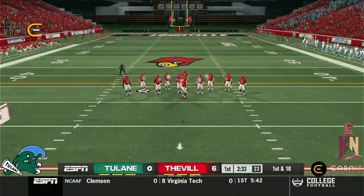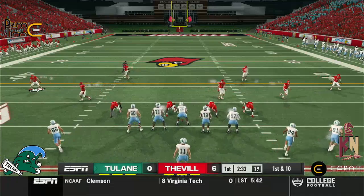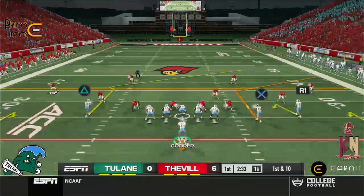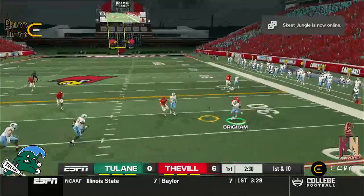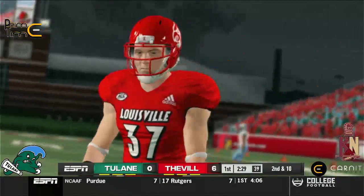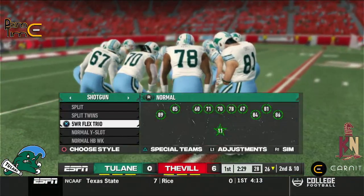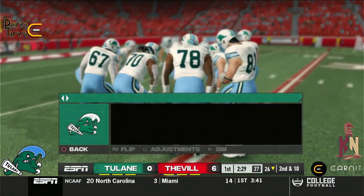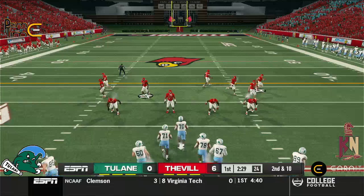First and 10. Ball on the 26. Mike 56. They come out on an empty backfield. Throws, and that one's going to hit the ground incomplete. I like the scheme the defensive coordinator came up with here. They were all over the place on that play and left the quarterback nowhere to throw it. We're at play number 9 of this current drive.